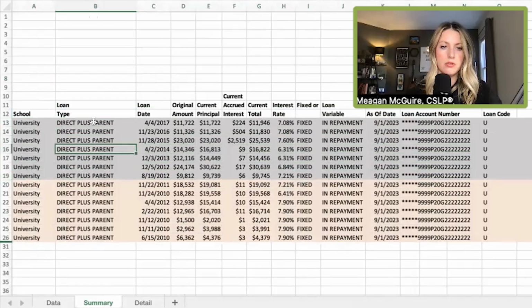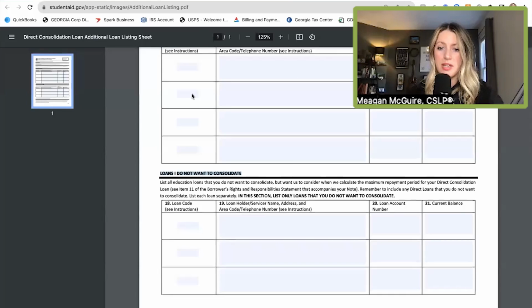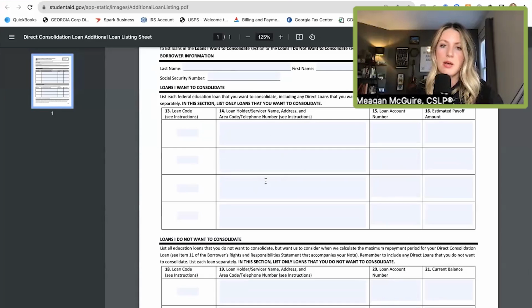1, 2, 3, 4, 5, 6, 7. So this person has 14 loans. So we could have 7 listed as loans that we want to consolidate, and then 7 loans listed on the ones that we don't want to consolidate, but we'd have to add those additional pages, or that one additional page, to list the loans that didn't make it on that first original application, if that makes sense. So that's not a problem. You can do that. You just want to really make sure you're detail oriented and you've listed them in the correct spot. And when you do the reverse, like you do the second application to go to the other company, that you're very detail oriented.